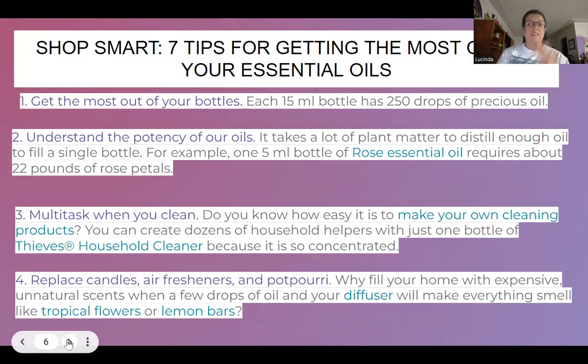So, 7 smart tips for shopping on a budget and getting the most out of your essential oils. Get the most out of your bottles. Each 15 milliliter bottle has approximately 250 drops of precious oil. So when you get down to the bottom, you can leave the bottle open, let it air out, maybe put a couple of wooden toothpicks in. The oil will soak up and you'll still get the fragrance from the oil.